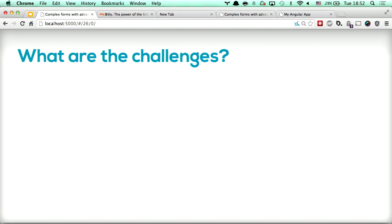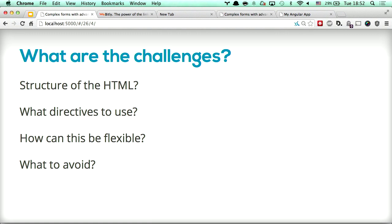Okay, well, starting off, what we want to ask are, what are the challenges we come across? How can this be flexible? How can we make it so that all the directives, all the code that we create in this form, we can reuse easily? Finally, what should we avoid? Is using one big controller for the entire form a good idea? Probably not. So these kinds of things we want to avoid.